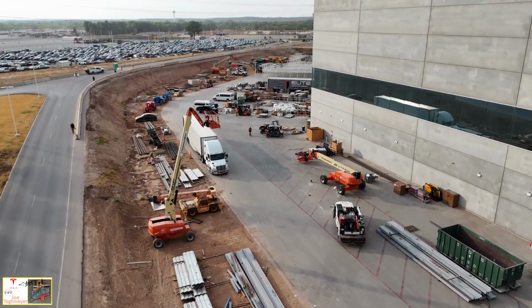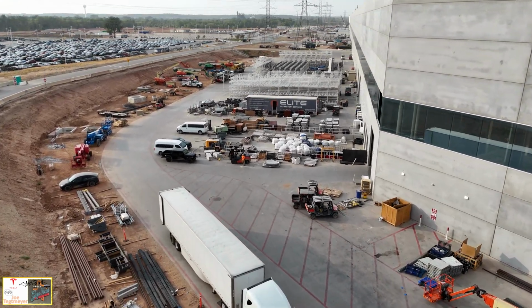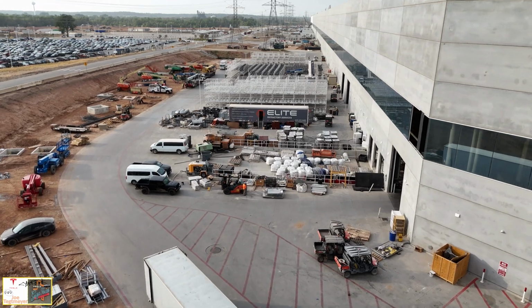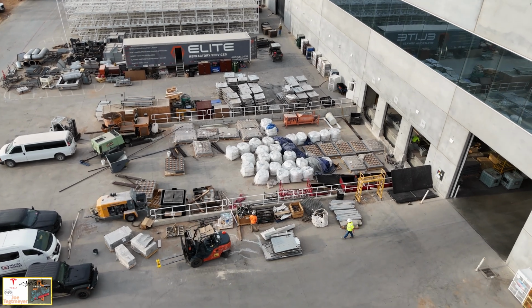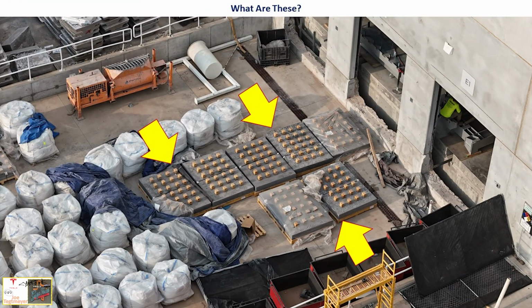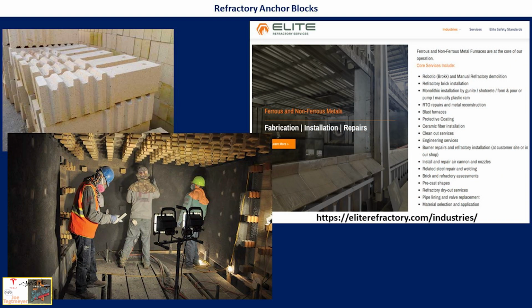Over here, we see some steel items on the ground. It looks like there are beams and also some pipe work. As you round the corner, there's a few items on the ground that I want to give you an idea what they are. You can see those concrete blocks with these tan, looks like more concrete blocks on top. These are part of the kiln that's being installed inside, and the company is Elite Refractory Services doing the work. And the upper left gives you a close-in view of what these look like. These prefabricated panels are being installed inside the kiln. This gives you an idea on the bottom left photo of what that would look like.